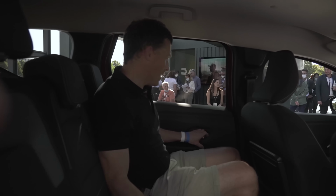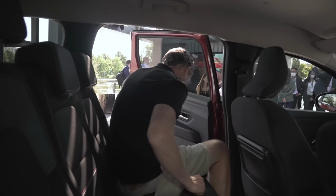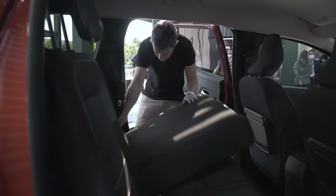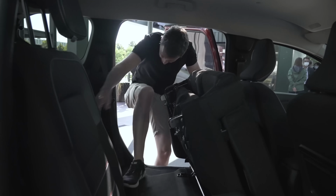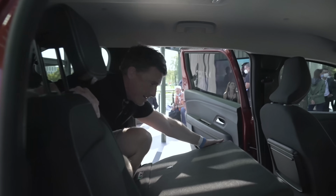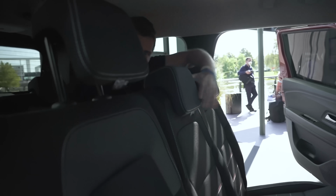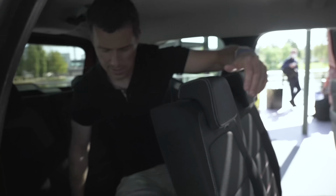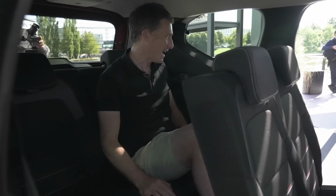Oh yes, we have an extra row of seats, and to get into those, what I have to do is pull this down, flip this forward like that. Quite easy to do, you see, and then I can get into the back. And surprisingly, there's a decent amount of room back here. Look, I'll fold this down so you can see. It's actually pretty spacious here in the back.